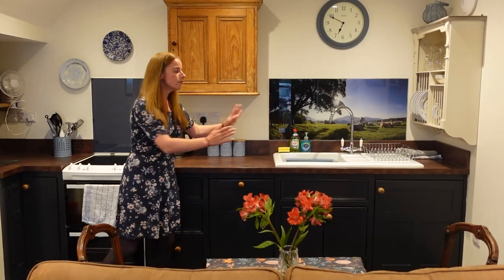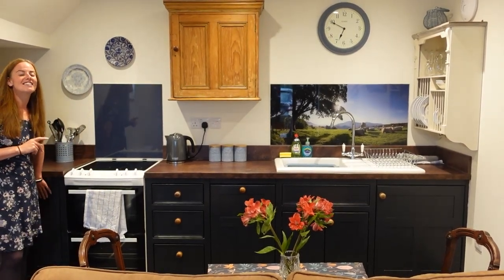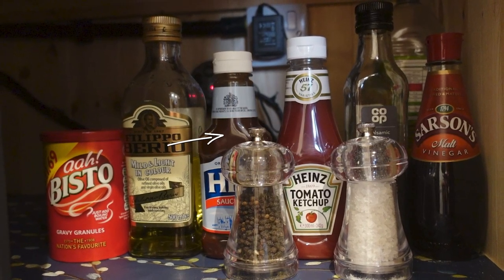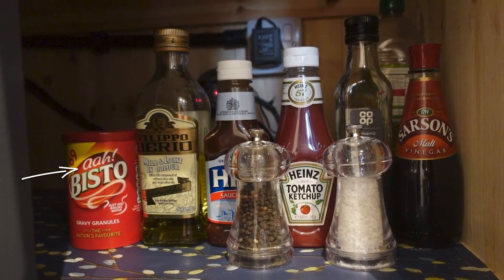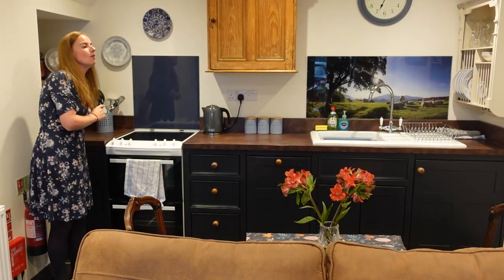And in fact, actually, I'm going along the kitchen, but I'm going to back up just a second, because one thing that I forgot to mention is that in this cupboard here, they've provided us with salt, pepper and oil, tomato ketchup, brown sauce, vinegar, balsamic vinegar, and also a Bisto for gravy, which has been wonderful. And the gravy boat in there reminded me that they provided us with the gravy.